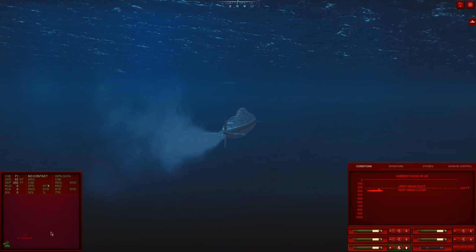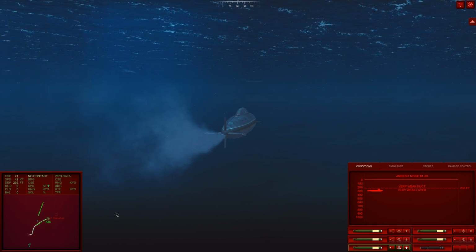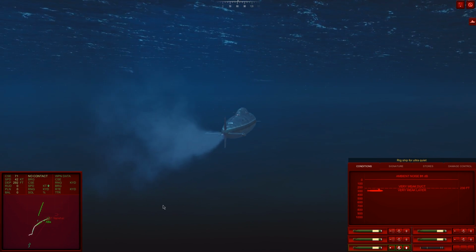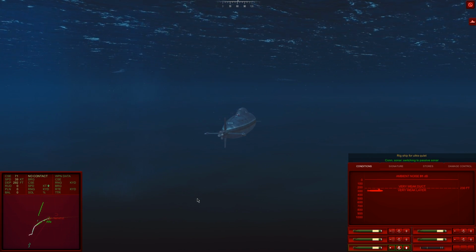She still seems to be roughly where I expect her to be. That being said, I'd like to hear her. So rig for ultra quiet so we stop cavitating and start slowing down.